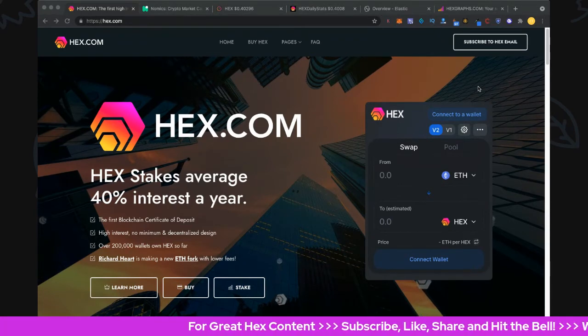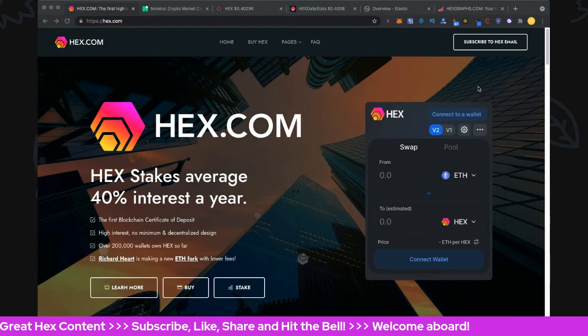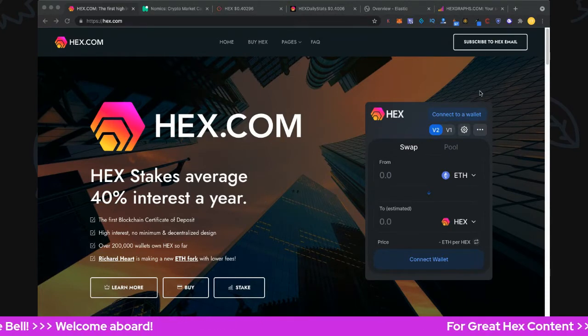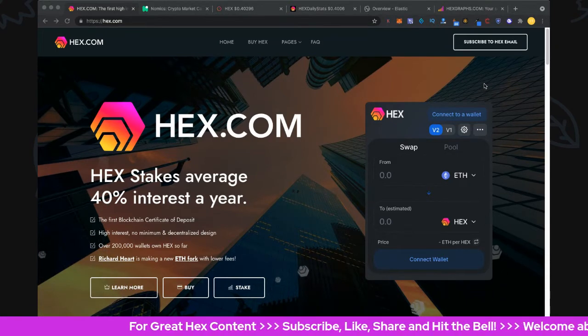Right, this is Hex.com. Obviously, Hex is a staking project, the first of its kind, a certificate deposit with a share rate, and of course, it can earn somewhere between like 36 and 40% APY. So pretty nice there as well. And obviously, the founder is the famous Mr. Richard Hart. So let's go.